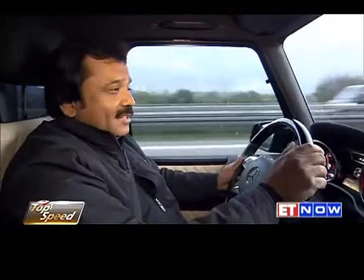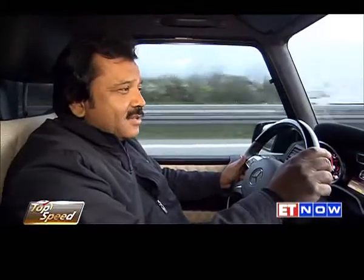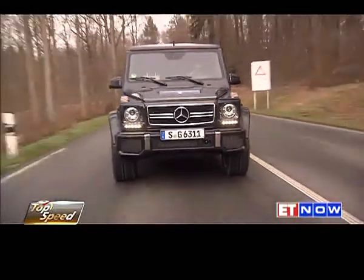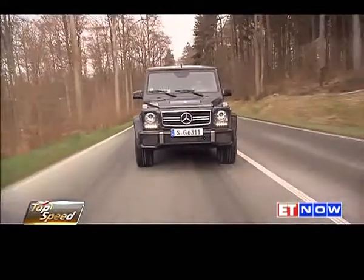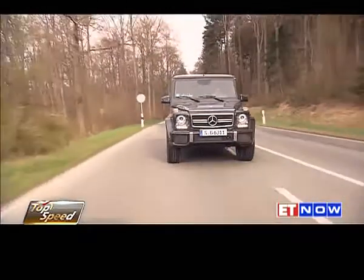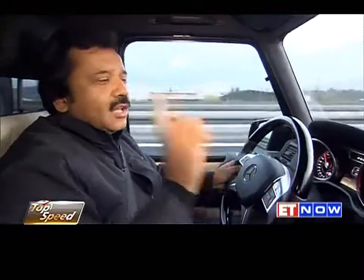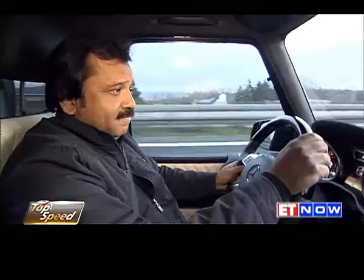The only thing I can think of which is slightly better than this is the big brother, the G65. Which is powered by a mammoth 6-litre V12 engine also produced by AMG. But what it does is produce a mind-blowing 1000 Newton meters of torque. And that's something I look forward to driving.